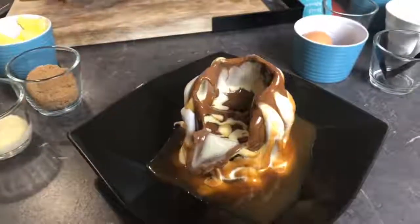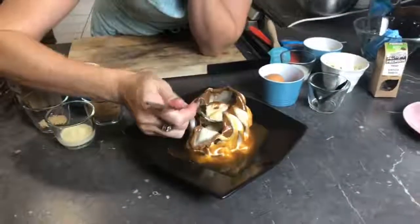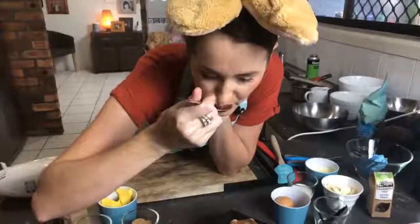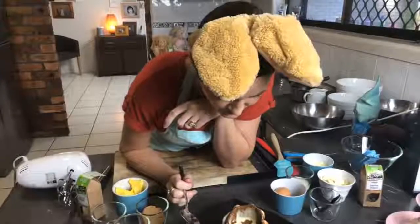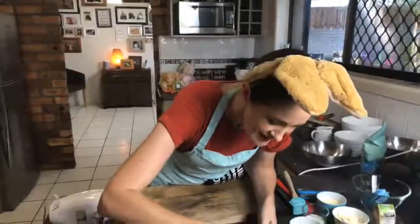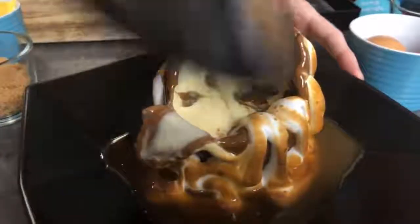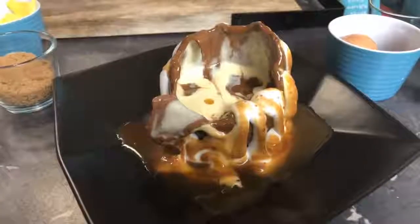Amelia, try being here and having to hold a camera and watching Kirsty eat it. So she's made, look at this, look at that, melty chocolate with meringue. It is cool, isn't it? Rachel says it looks amazing.